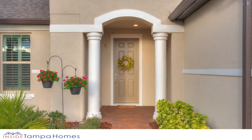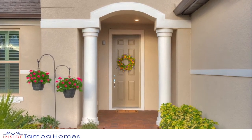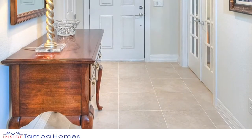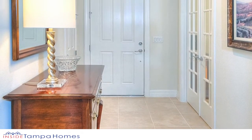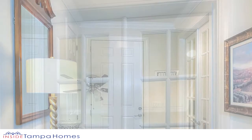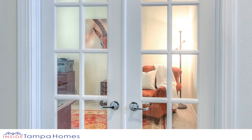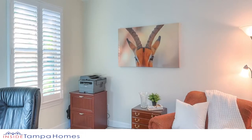Prepare to be impressed with the extensive list of builder upgrades including gas tankless water heater, neutral decor, easy care tile floors in the main living spaces, and crown molding and plantation shutters throughout. Upon entry, you'll love the elegant French doors that open to your home office or den.